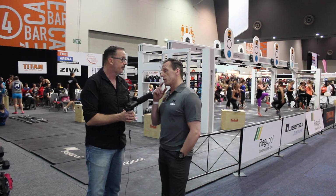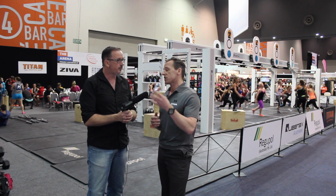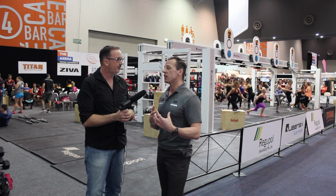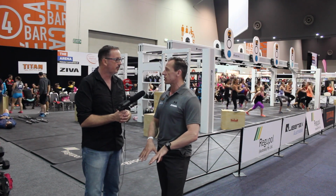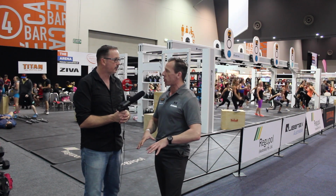Well, look, what we do is the smallest option that we bring is something called the one solution, and that's a single beam. Everything we do is freestanding, so that means we don't need any support structure from any walls, any roof, any ceiling. All we need is a flooring, basically. So generally it will bolt down into the floor. The one solution has its own unique footing around the floor that can support it.